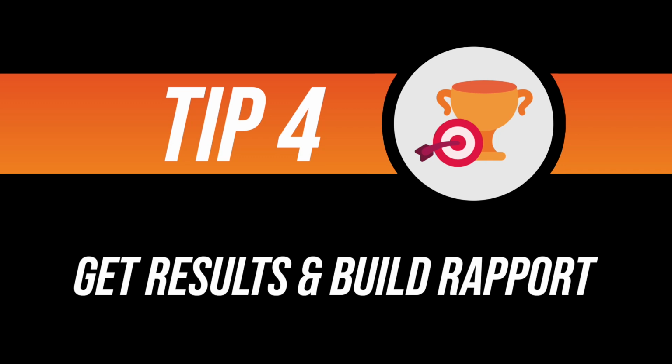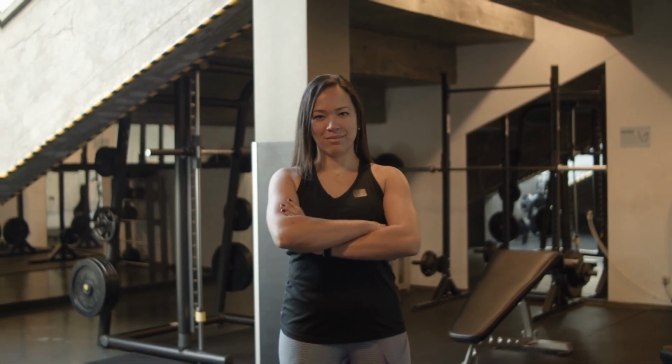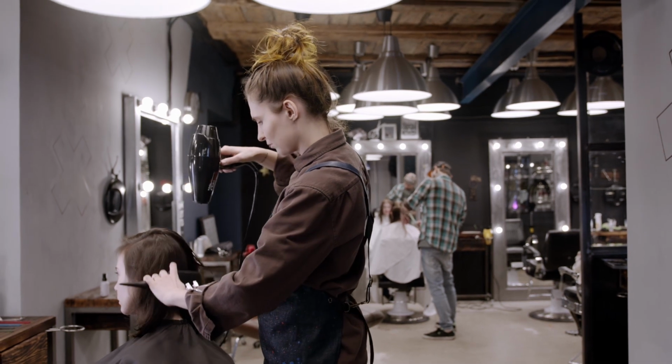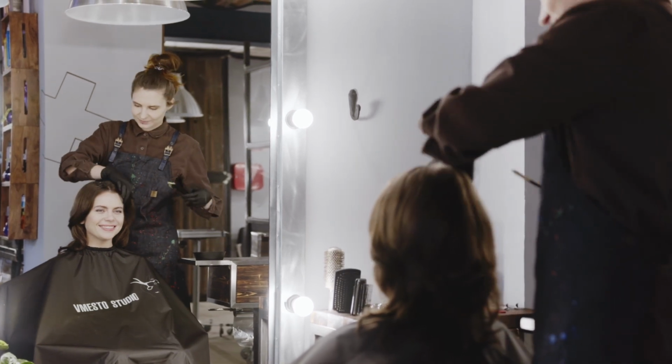Tip 4, get results and build rapport. Personal training works in the same fashion as any one-to-one business. Results equals client retention. But arguably more important is the PT themselves. Think of when you get your hair cut. You fully expect that the person cutting your hair would do a good job. But equally important is how comfortable you feel in the salon or barbers.